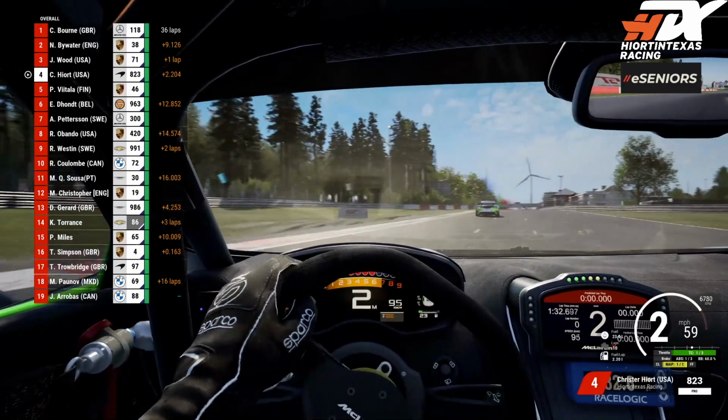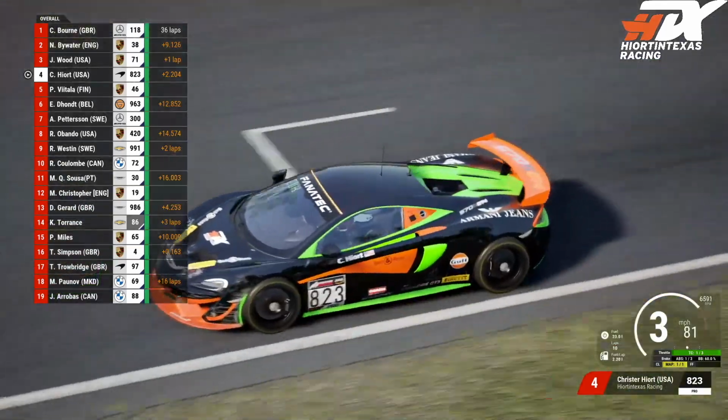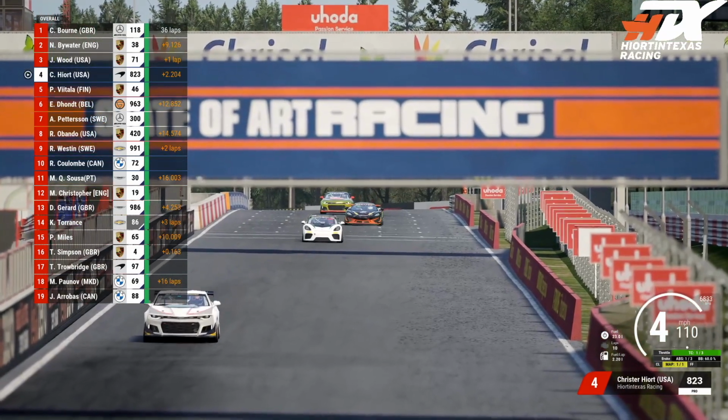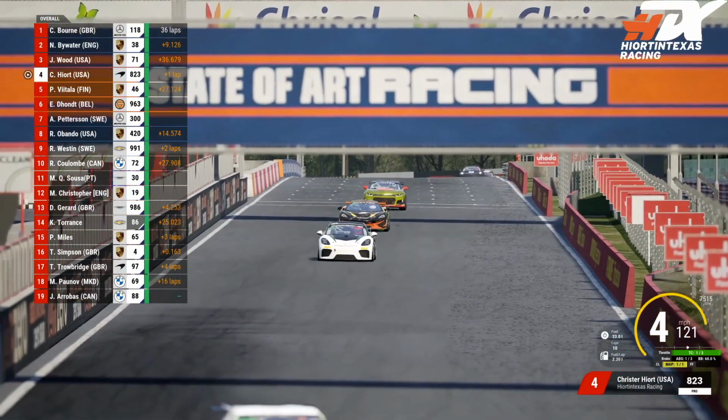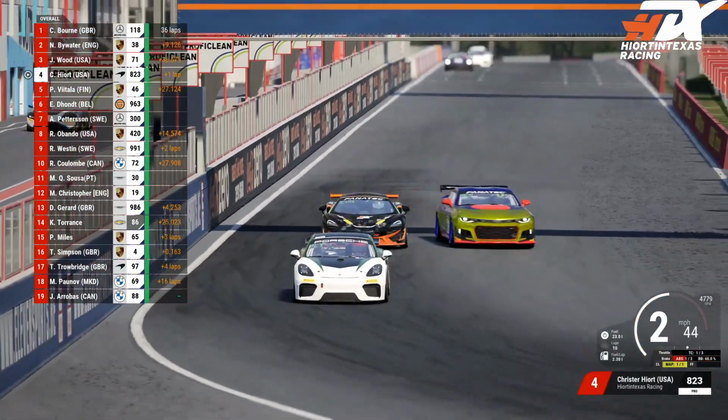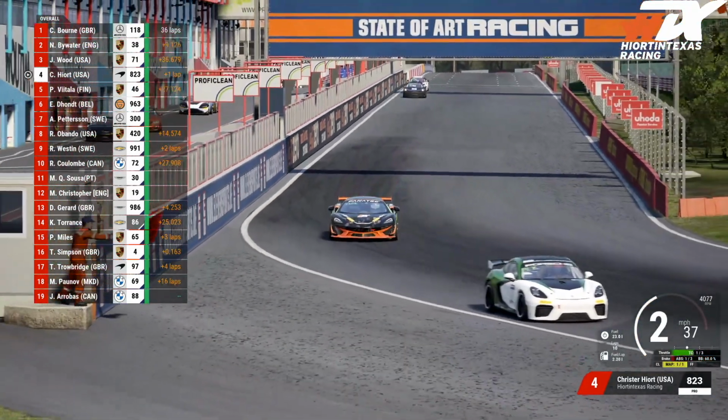So there we are. All in all, really good race. I'm happy with that at the end of the day. Good points in the championship. I'm actually 12th in the championship, so I have to see if these points move me up a little bit on that.